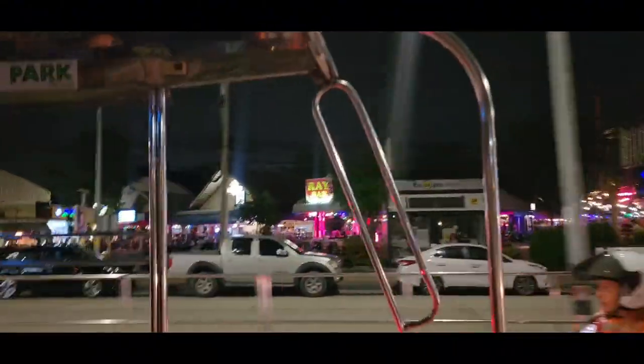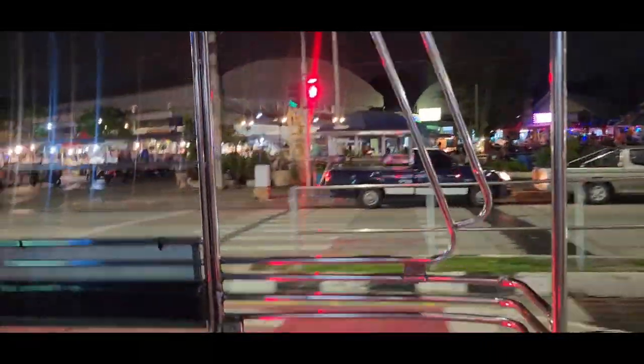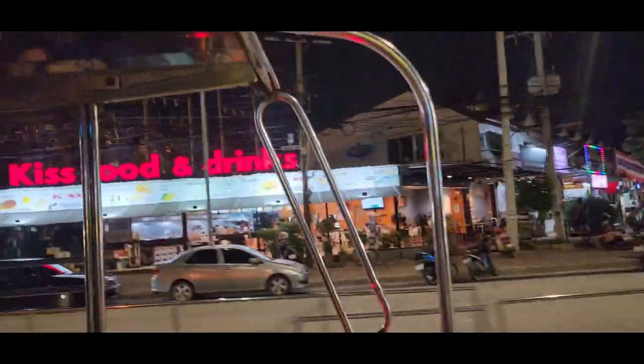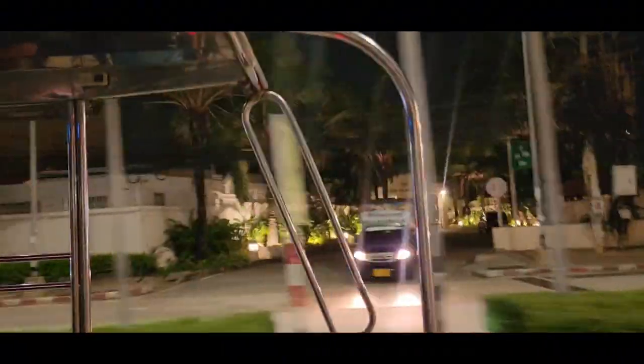And then we've got Rompo Market. So we're here at Rompo Market, you've got all the beer bars going all the way, long way back. And then this end, you've got all the food. So if you want to come down for something to eat, you've got the Rompo Market there. And then over there, you've got the beer bars. You also have Kiss Food and Drink, which is always a good place to eat.